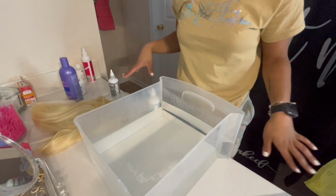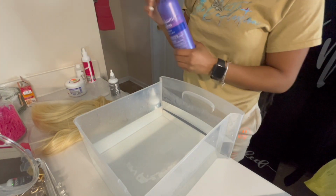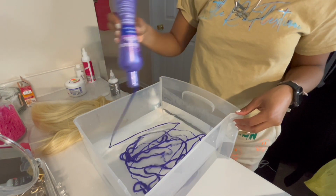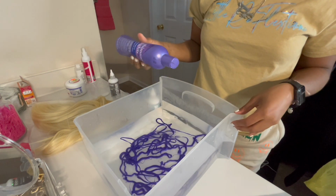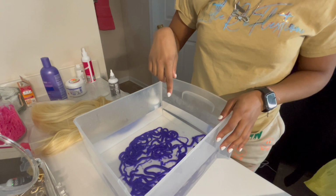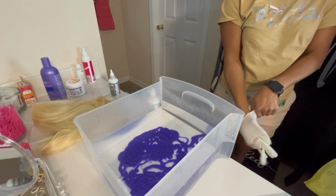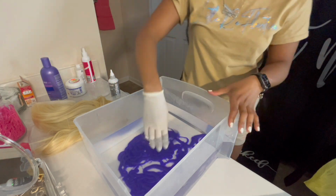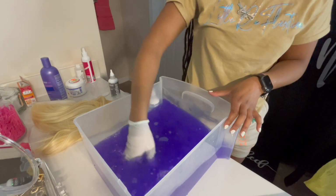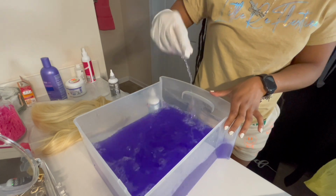I have my bucket here with the warm water, and I'm gonna add my purple shampoo. I don't even know how much to add, but I'm gonna add a generous amount. And the girl had gloves on, so let me get some gloves. Okay, y'all, see me getting the gloves, and I needed to mix it. I wanted to mix it all the way through because you don't want no patches or anything. And I didn't want it to turn my wig purple. I was so scared it was gonna turn my wig purple.